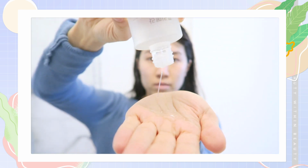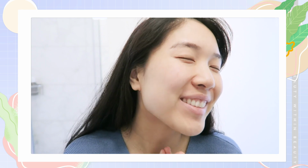So what I like doing is washing my face, or if it's in the morning, sometimes I'll just wash with water, put on toner, and then I'll put this on, and then take this off, pat it in, and then moisturizer, SPF. Okay, the very last one, this is just a fun one.